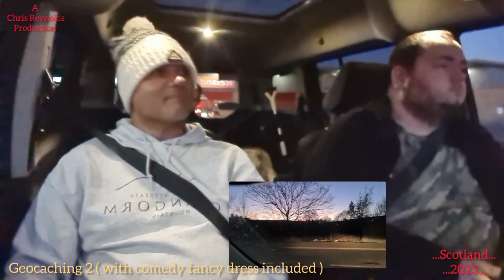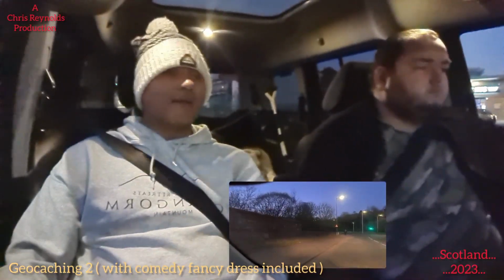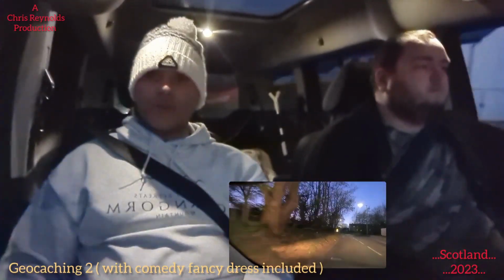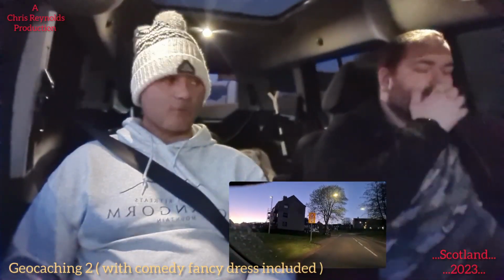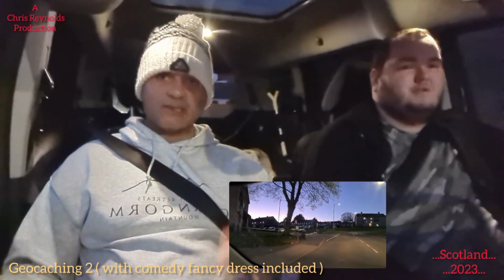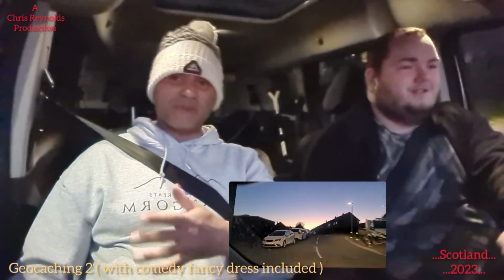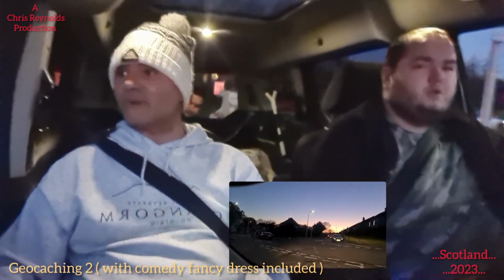So we're going to go, let's see what the place is on. Yeah, so we're going up Longhaugh Road at the moment, taking the route that the sat-nav suggested. It's just suggested by the app for the geocache, so we're just following that basically.